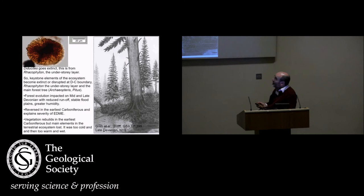Diducites disappears. Diducites is the spore of Rhacophyton. That's the understory layer. So what we're losing are a lot of the big progymnosperms. We're losing the understory. So it's incredibly disruptive. It's maybe not necessarily a big extinction. It's just that you wipe a lot of the plants out from a lot of areas, and they basically go away on holiday somewhere, and they come back after the end of the Tournaisian. So all of that forest evolution we reverse in the earliest Carboniferous, which explains the severity of the impact.